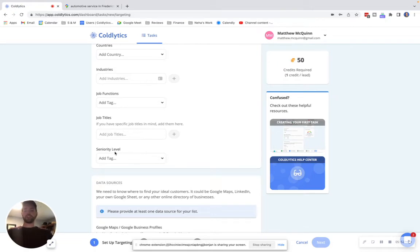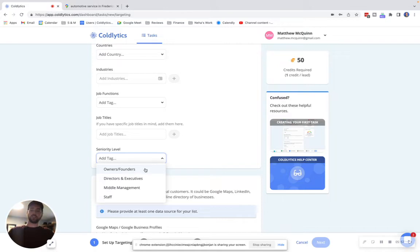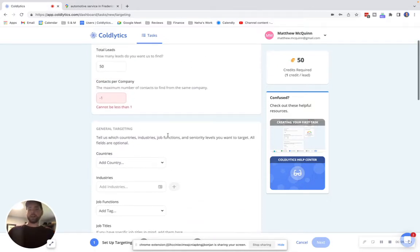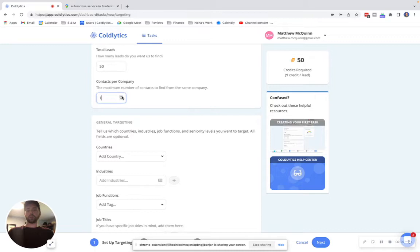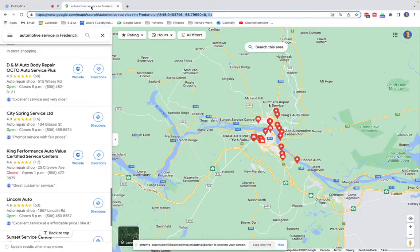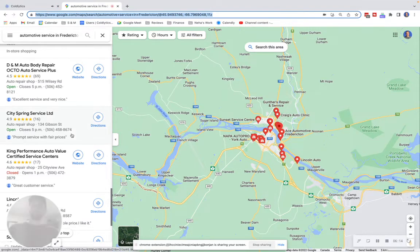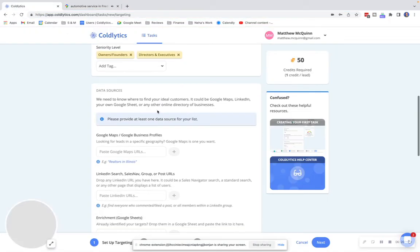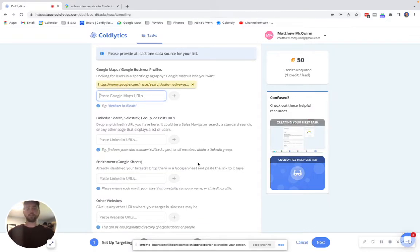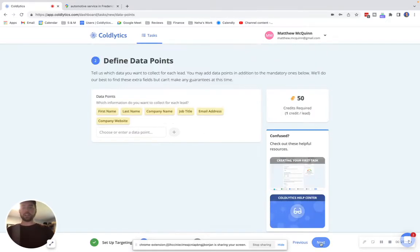And I'm going to jump down here to this filter, which is seniority level. And I want to talk to the owners or founders of these local shops. That's what I want. I'd even be open to a director. If we can't find an owner, a director's fine too. We're only going to give one contact per company. And I don't have to define any of these other things because we already did that here. We know we're looking at a specific area of a Google search. And I'm just going to copy that link and go down to data sources under Google Maps, paste it in here. Perfect. So the next thing we're going to do is go to the next screen.